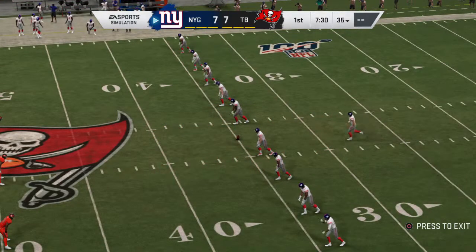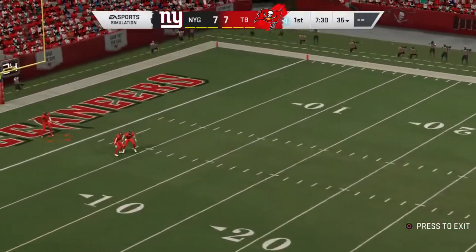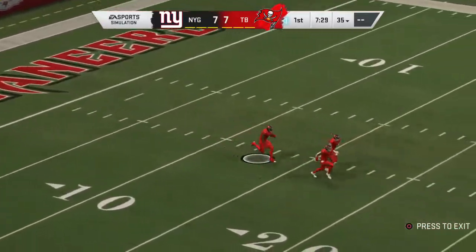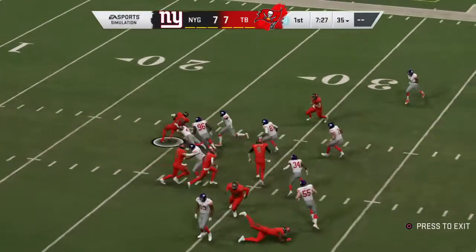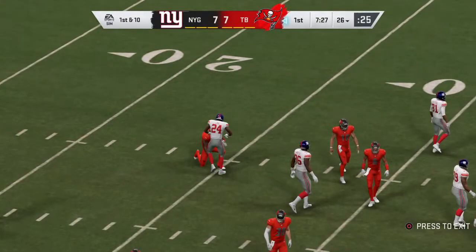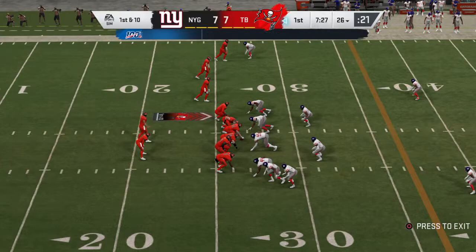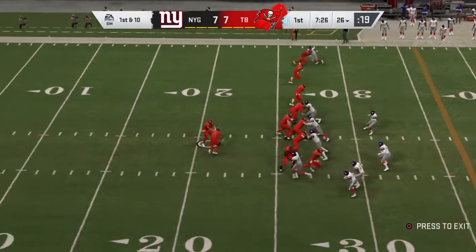So all even at 7 now as they kick it away. This is fielded at the goal line. And he'll take it up past the 25 to the 26-yard line. The Tampa offense ready to get their drive started. And on the last go-around, they really couldn't get anything going.